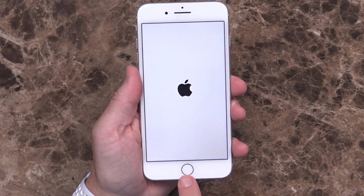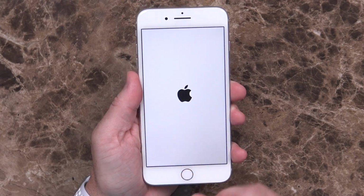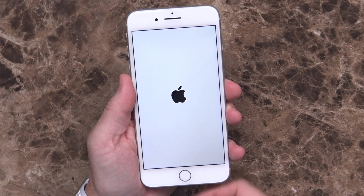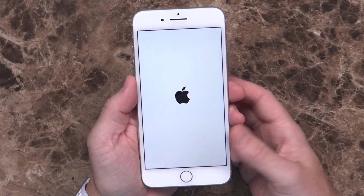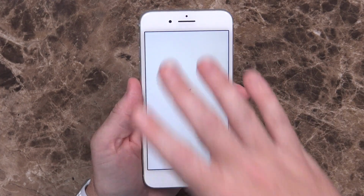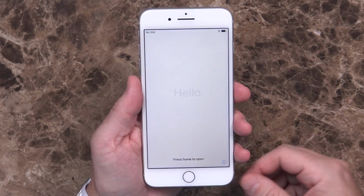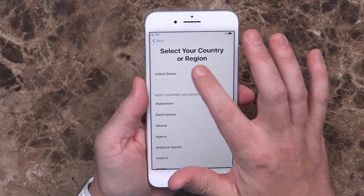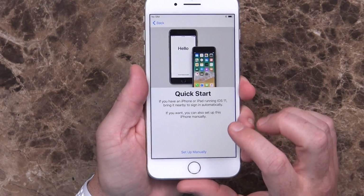And by the way, I guess prepare to do away with this button. It's already not even a button anymore. The buzz and the tactile feedback are all in software now. But if you go with the iPhone X, you're not even going to have a button. It's going to be all display, and you're just going to have to use gestures. But anyway, let's go ahead and get everything set up and signed in and ready to go so I can start using the phone.